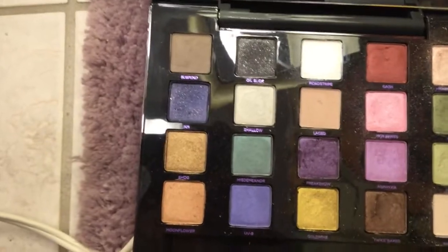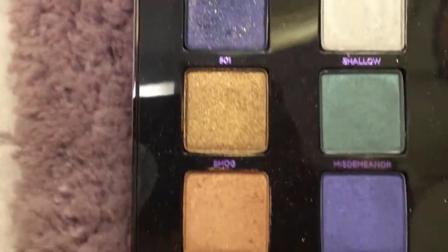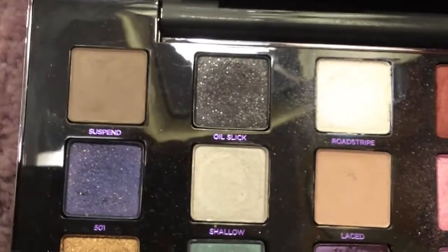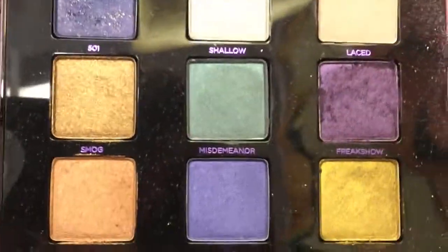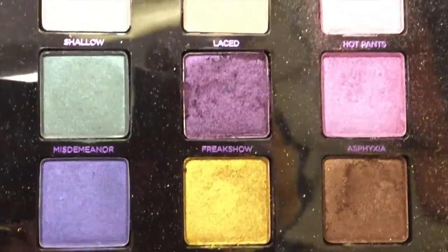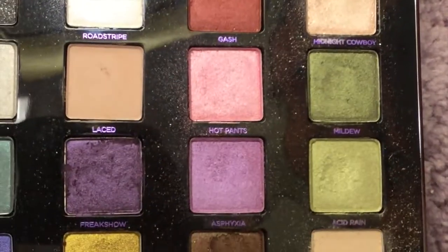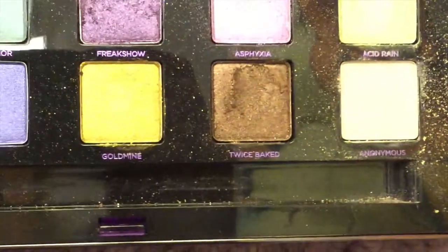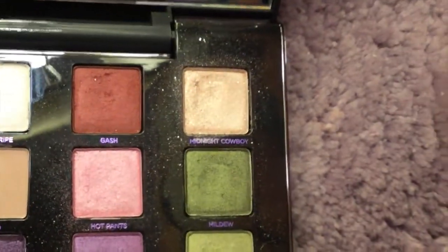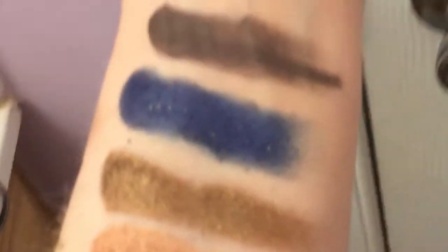Okay, so here is the palette. I'm just gonna zoom in so you can see all the colors. I did take the brush out again. So many colors. You can see how much I've used this already too. You can see my big shoes in the mirror. Shoes. Okay, this is the brightest light I can find right now. It's night, so I apologize.